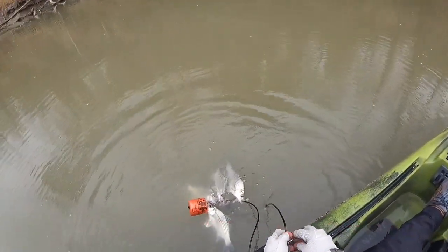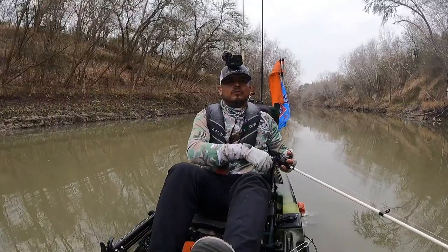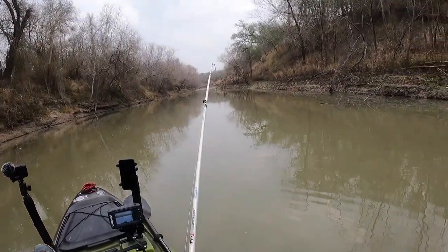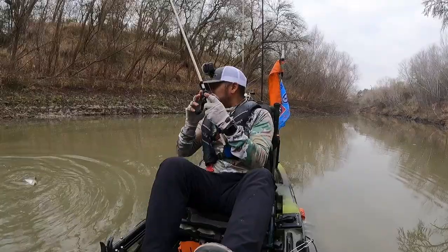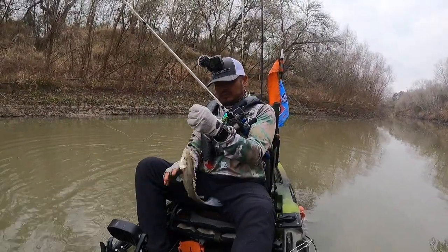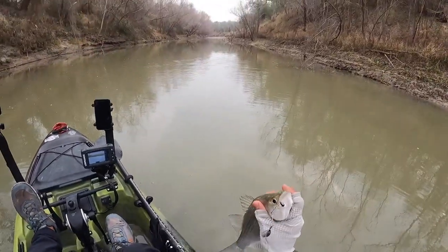Nice stringer so far. So how do you guys like eating your white bass? For those who've eaten them. Ooh! This guy just picked it up and hauled ass. Oh man, there's a nice one right here. Heck yeah. Very nice one. This is about a 12 incher. Let me back up here and get situated. Very nice.